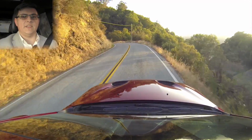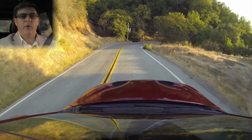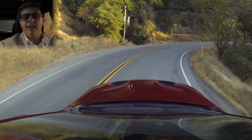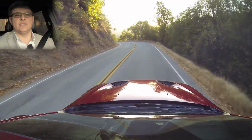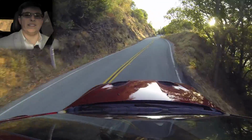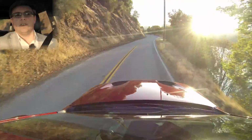Before we dive into the specifics, let's get two numbers out of the way first. 1.37 seconds to 30, 4.1 seconds to 60. Those are incredibly fast numbers for an SUV, especially an SUV as heavy as the Grand Cherokee SRT. Those times are made possible by this 8-speed automatic. And that 0 to 60 and 0 to 30 time are when you're using first gear.